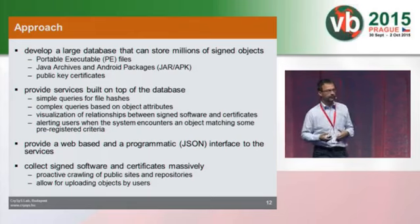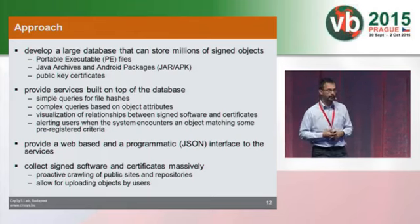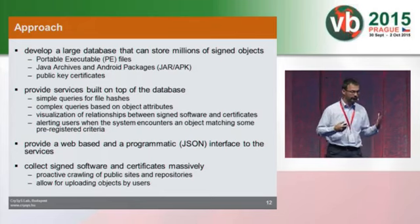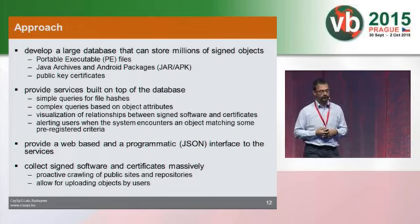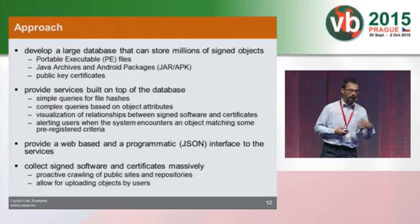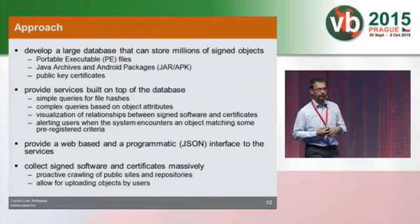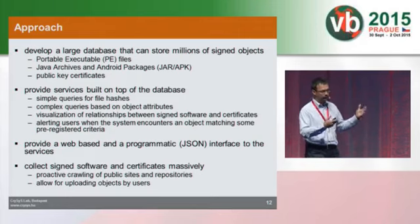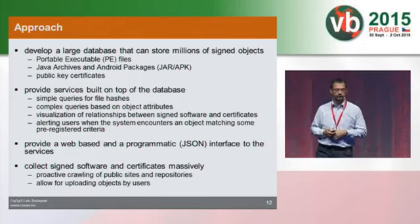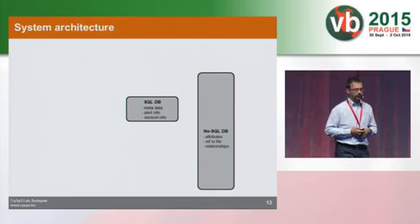So the database can be browsed through a web-based interface, but it can also be queried by programs through a JSON interface. And we massively collect signed software and certificates. We have crawlers that crawl the internet and public software repositories for new signed software and certificates. And we, of course, also allow users to upload new signed objects. So this is how the system looks.